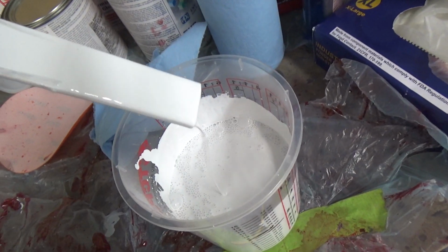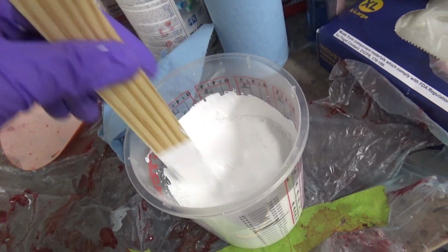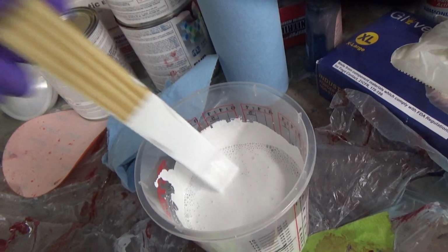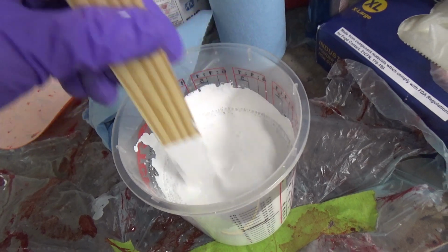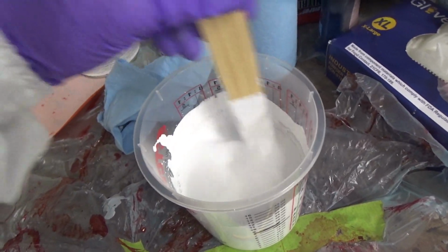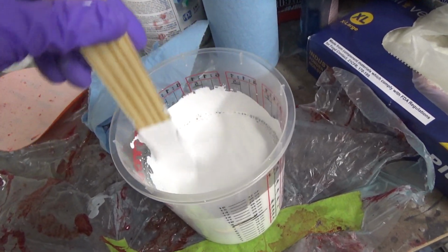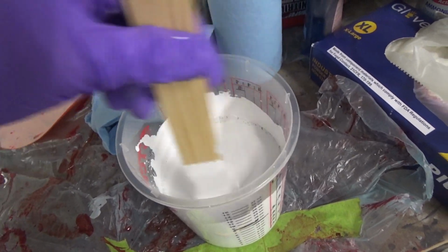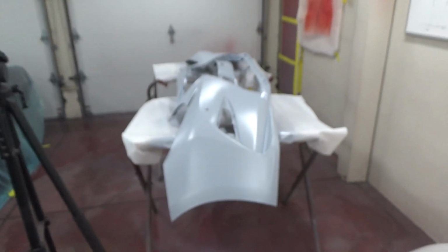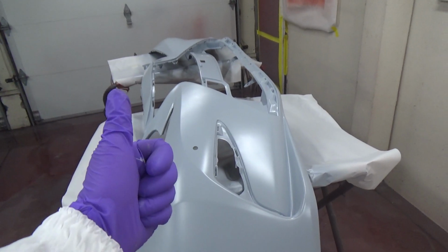This base coat seems way thicker than the stuff I used on the car. Chunky. Anyway, there's the white. I mixed up 16 ounces. I'm pretty sure that's more than I need. We'll see. This is 10% reduced according to the tech sheet for base coat. Alright, we tacked it off again, so we're all ready for the base coat.